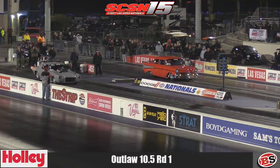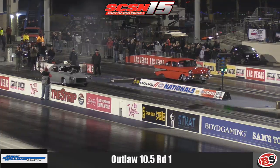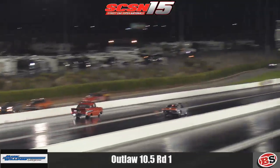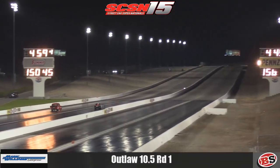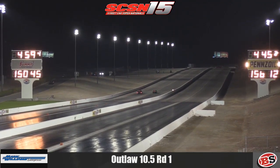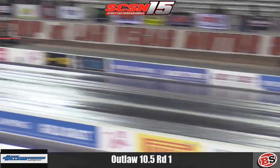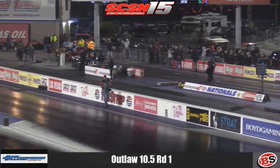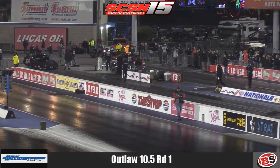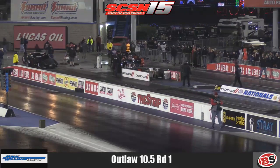Langley and Bosch into the top half of the bulbs. No tire smoke this time out of Bosch's car. Does he have enough? Paul Langley, 445, 156 miles an hour. Lloyd goes 459 at 150. But Langley gets the win light, moves the Camaro on to round number 2 in the Piedmont, California ride. That's why it looks so close. An 080 reaction time for Bosch, 153.